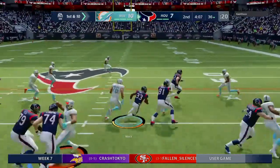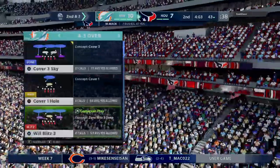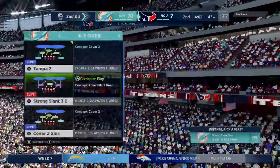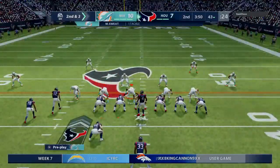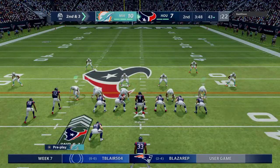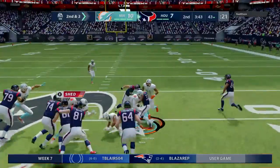Here's Mack. And he's across the 40, 3 extra yards to the 43. It's a 7-yard carry to set them up with a 2nd and 3. So no matter how they phrase it, staying on schedule, staying ahead of the sticks, whatever you want to call it, 7 yards on first down, that fits the bill.